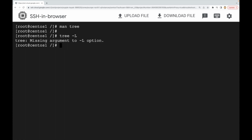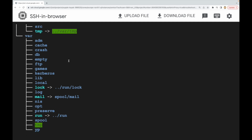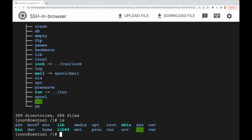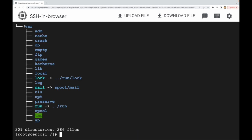What does it mean? Let's use tree and then minus L. So it says missing argument to L option. So we have to provide an argument. I believe that it should be some number, because we are talking about depths of the directory. So it means that if I use 2, it will search for 2 depths, level 2. For example, var directory is under the root. If you look at the ls command, you see that under root we have this var directory. Let's clear the screen, and if we use L2, it will search for var directory under root, and also under this var directory it will list all other directories as well.